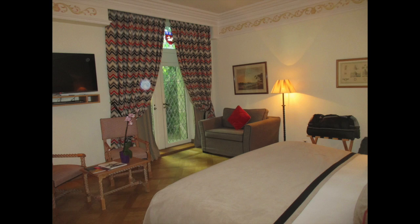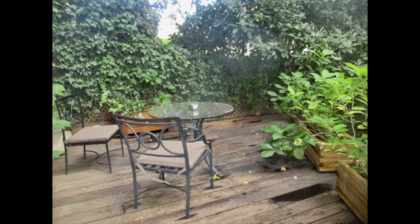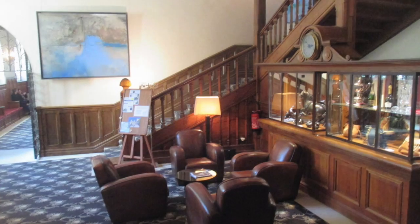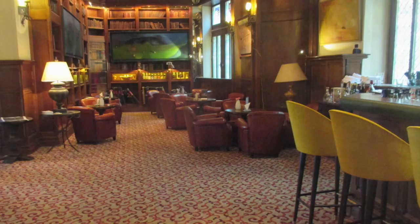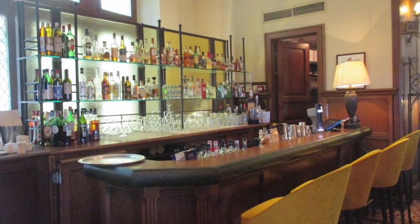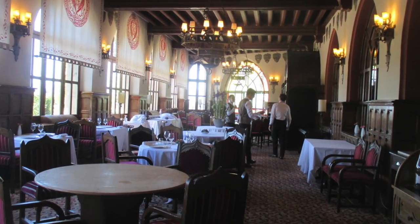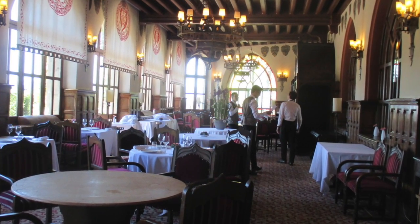They considered this an upgraded room, and it is quite spacious, but it was quite cold. But it has its own patio outside with a nice sitting area and is located fairly close to the swimming pool. Built in the 19th century in a neo-Gothic style, the hotel's foyer and lounges are a mix of neo-Gothic and Art Deco styles. The restaurant does have a Michelin star, but didn't look too interesting to us.